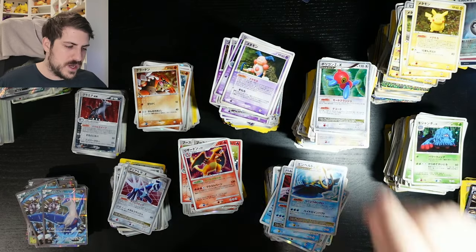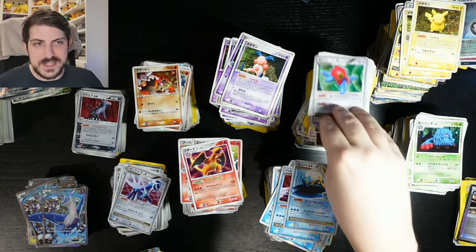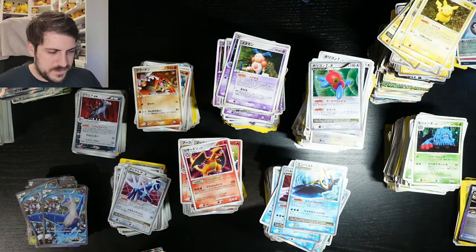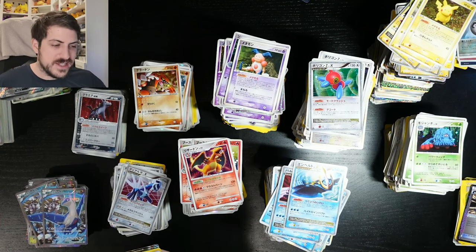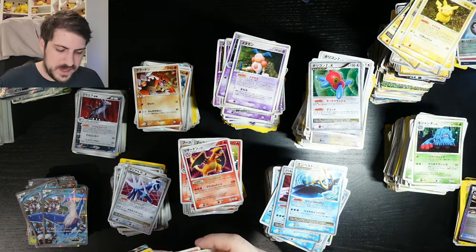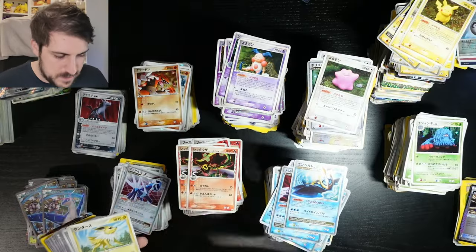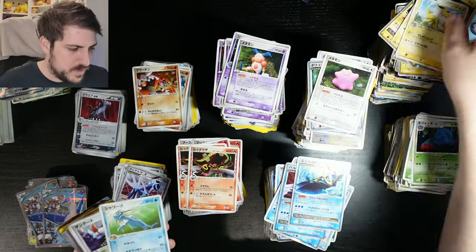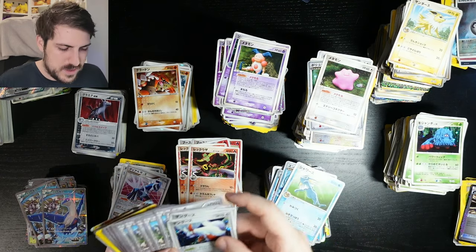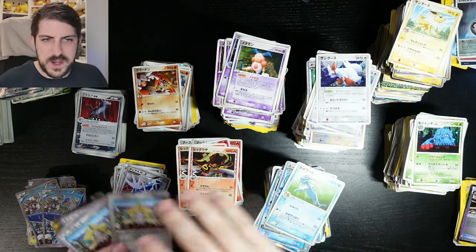If I sort normal type into A to Z tomorrow, and then I get new cards in, I'll have to A to Z those new cards again and then slot them in, which is going to be really, really annoying and quite cumbersome. Plus, then I have to move all the cards so many more times. It's like double handling, I guess, is the word used. So I hope that's understood of why I do things a certain way.